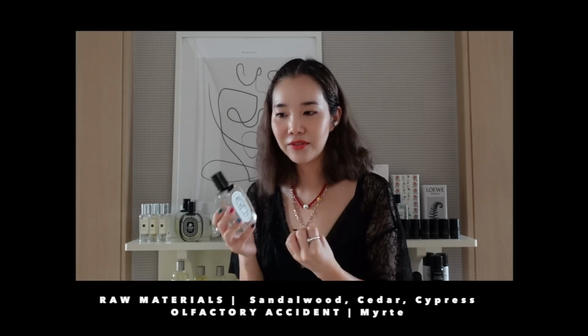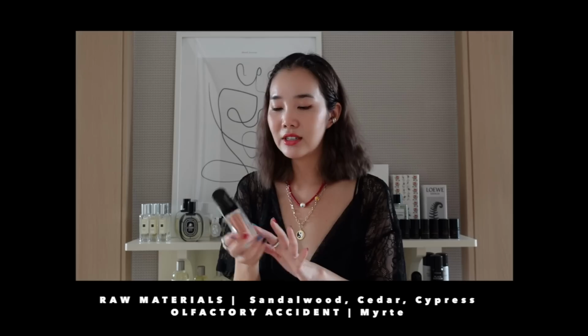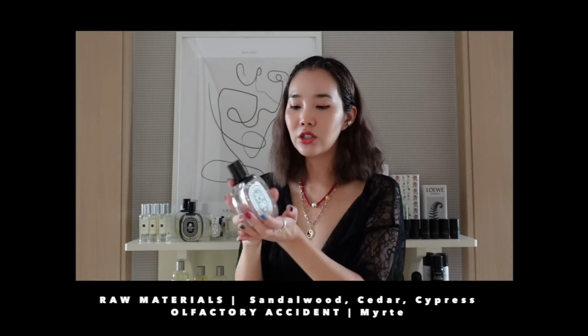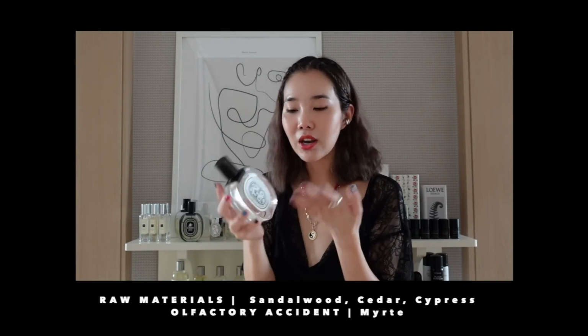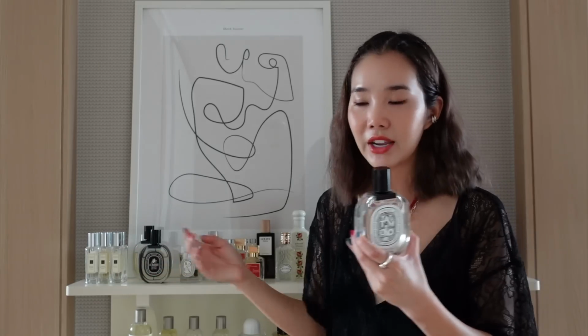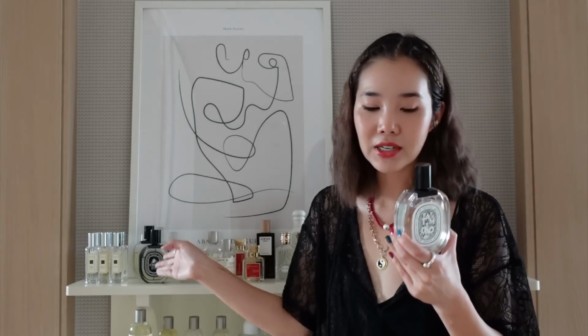I definitely have a different preference now, and this is kind of similar to what I like to wear these days. And so when I was at Diptique, I picked this one up because it kind of reminded me of it. Like, I graduated from these two right here, but I'll never let these two go, and I still do use them from time to time.